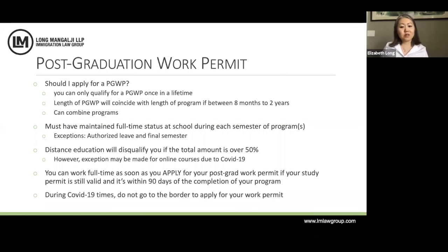So another thing to keep in mind, why that previous rule is now even more important, is because previously, if you wanted a work permit, you could have quickly gone to the border and received your work permit then. You didn't have to wait 4 months, 5 months for your work permit by applying online, okay? But now during COVID times, you're not allowed to go to the border anymore. They're going to turn you back. So you have to apply online, but make sure you're doing so properly and within the proper timeline.